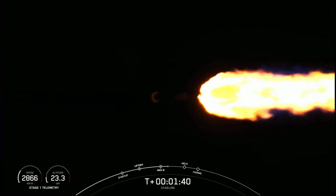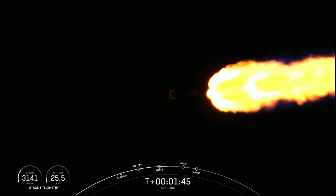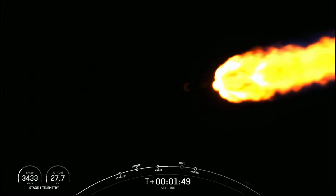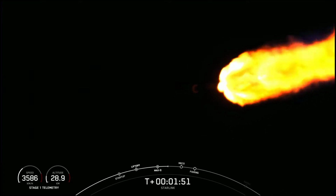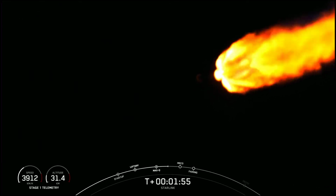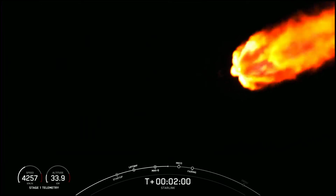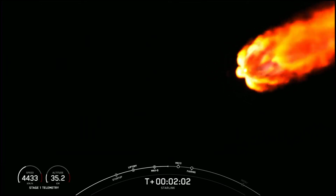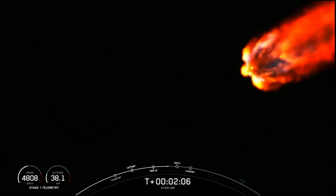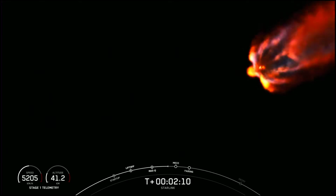Main engine cutoff is where all 9 Merlin engines on the first stage will shut down to slow the vehicle down in preparation for stage separation. During stage separation, the first and second stage will separate from one another. The first stage will make its way back to Earth for landing, while the second stage continues its journey with our satellites with the third event, which is second engine start 1. The single Merlin vacuum engine on the second stage will then ignite and continue to propel those Starlink satellites and Blacksky satellites into orbit.